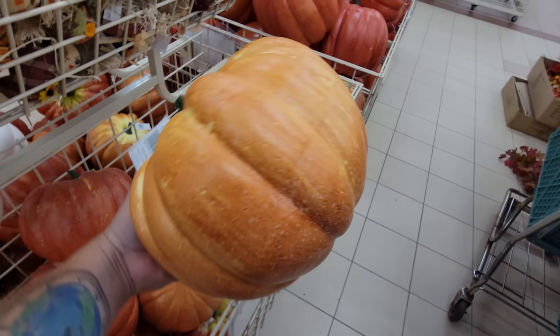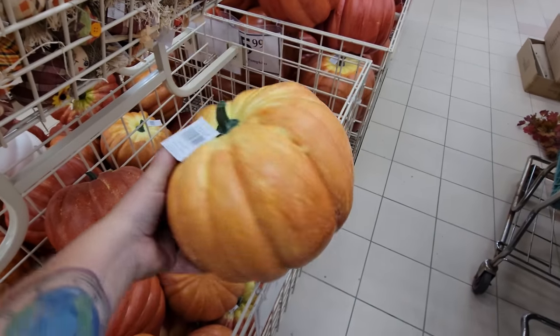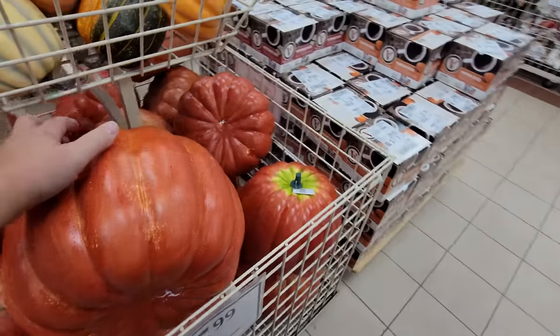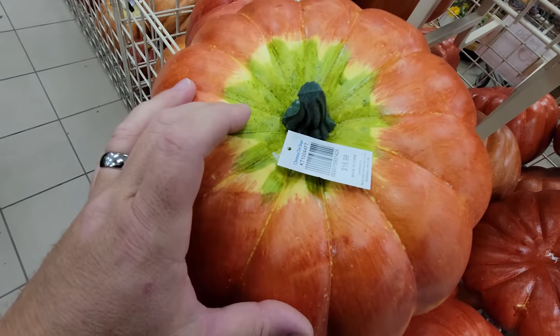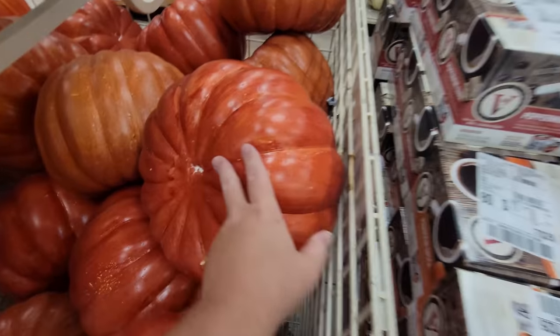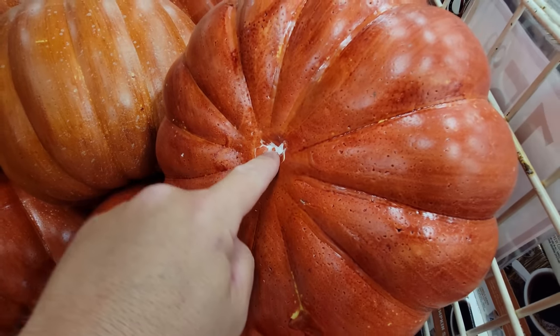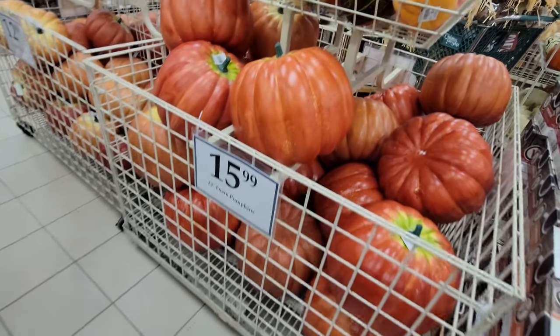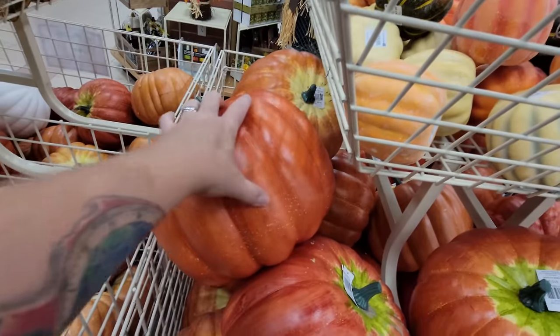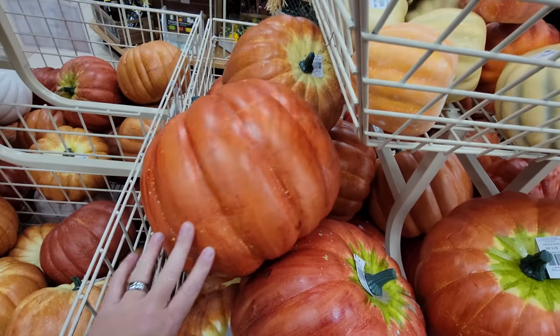I don't know if these are carvable, but they're only 13 bucks. Those look pretty cool. Look at the huge ones here. Oh my gosh, these are $16. It doesn't say whether they're carvable or not. I think they're just solid foam, because look at this one, how somebody pushed a finger through. It's just solid foam. But if you were just looking to make an awesome setup with pumpkins that weren't carved, or you could paint a face on there, that would be awesome.